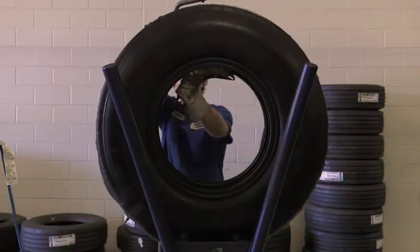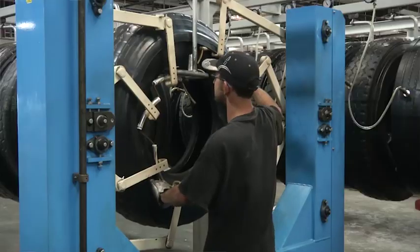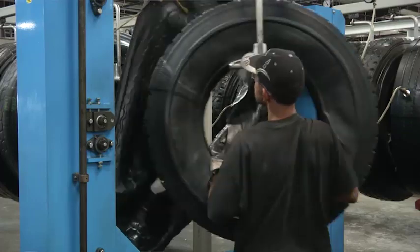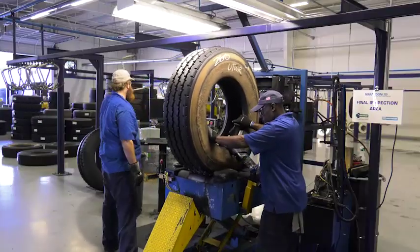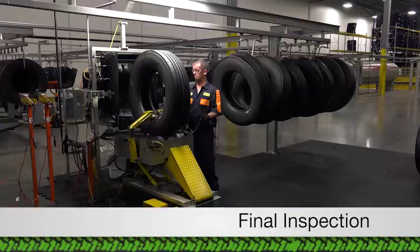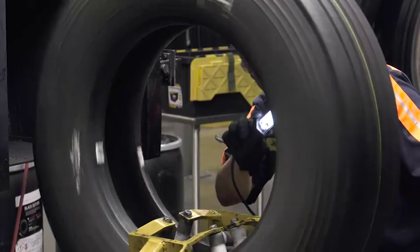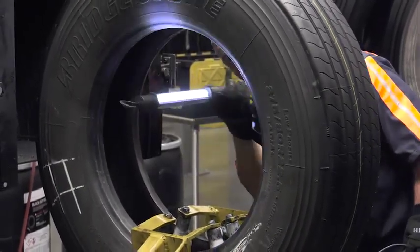After pre-cure retreads are finished curing in the chamber, the envelopes must be removed so final inspection can take place. Another skilled technician carefully inspects the inside and outside of the tire, looking for any anomalies or out-of-service conditions. By using a grazing light, the technician can spot any irregularities in the sidewall that might be a sign of a potential problem down the road.